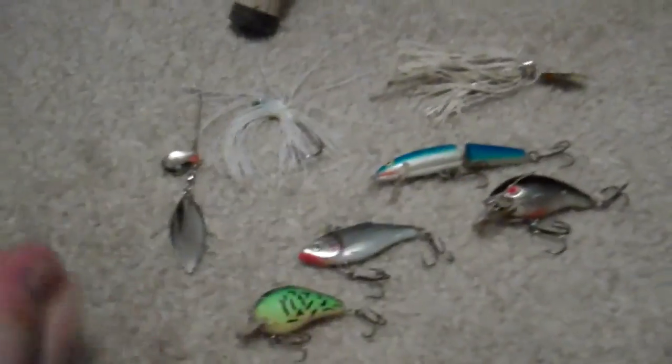Now another array of lures that work are big hard baits. Now these are the bigger ones. These are pretty much just bigger versions of all of these baits. Because you got the Bill Lewis rattle trap right here. This is like 1/4 ounce.